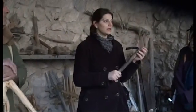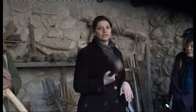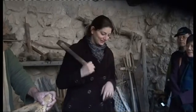This is the adze. On one side it's like a hammer, on the other side it's like an axe for cutting and shaping, and it works good in case you need to kill someone. In case you need to scratch your back.